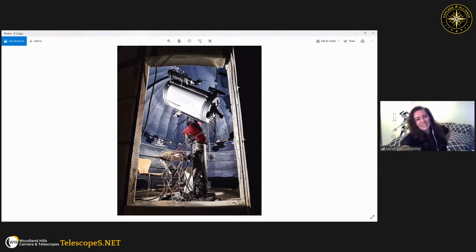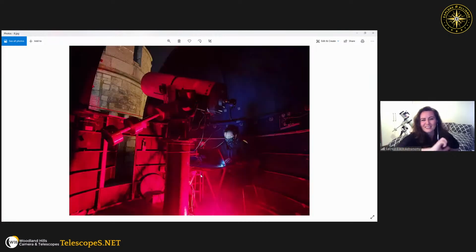She's a 16-inch Schmidt-Cassegrain, and she's mainly used at the observatory for searching for black holes and exoplanets. I know it's a lot of cabling there, and people always say that it looks better now. This was after COVID. We were doing a lot of work in there. It's a little tidier now. So that's me working inside the observatory.